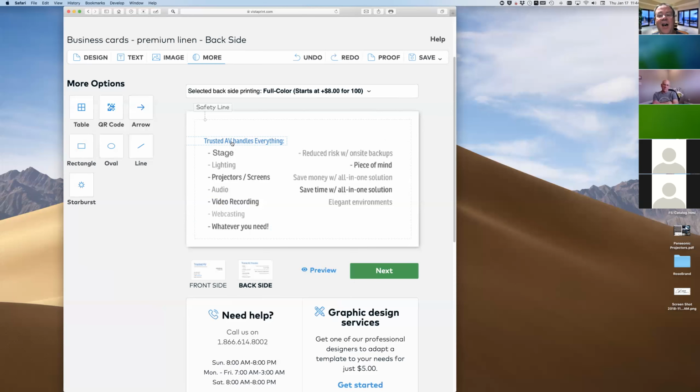Here's the stuff you would not have to worry about if you had Trusted AV. You wouldn't have to worry about the stage, the lighting, the projectors. It's all handled. Here's everything you don't have to worry about. Okay. Here's a list of everything you don't have to worry about. Yeah, so I think taking these benefits and making a statement out of it, like a paragraph, like, Trusted AV handles everything for a stress-free, worry-free event, a successful event, and then list those items. Okay.